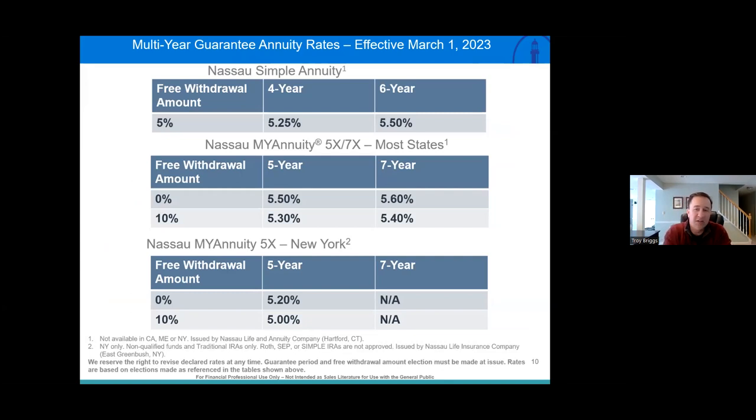But we've seen, as you know, John, we've seen an uptick in some MYGA business because of what's going on with rates. But again, 4, 5, 6, 7 years, strength across the board with our MYGA series. And the numbers really do speak for themselves. Again, full account value at death if something should happen to someone. So pretty consumer friendly with the products that we have to offer here.